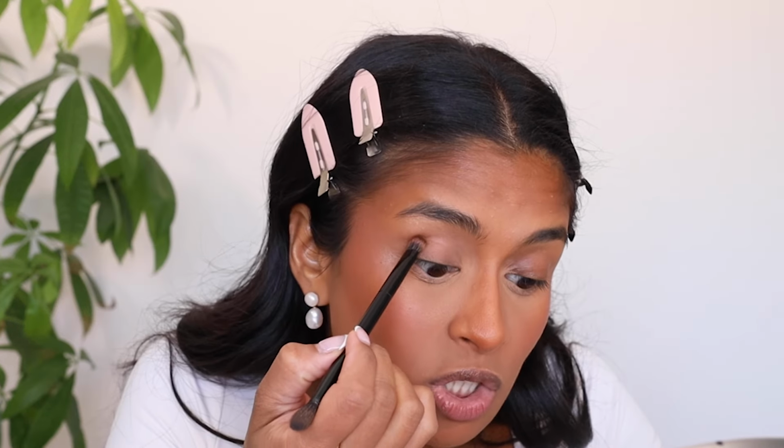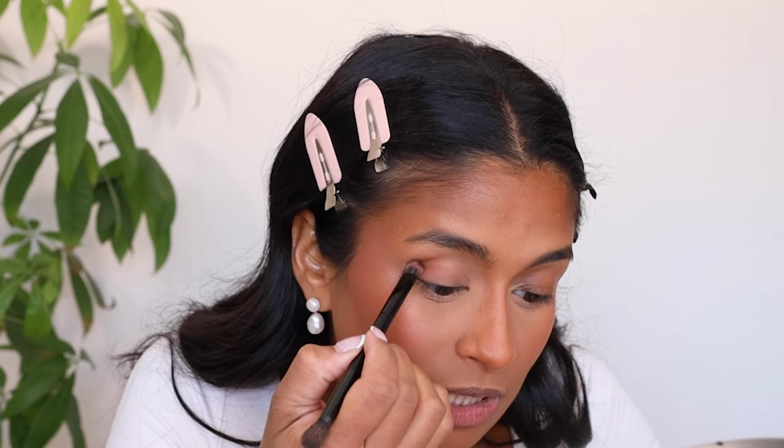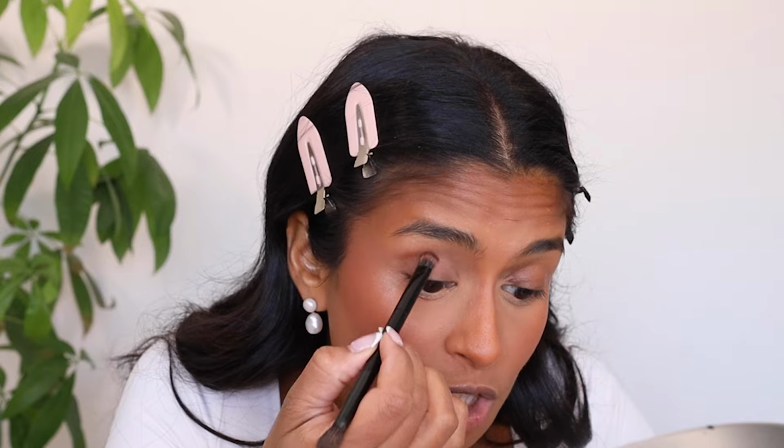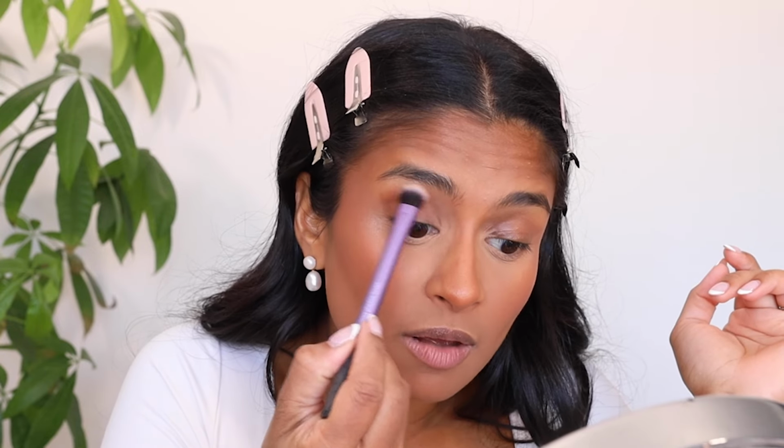And I'm gonna go into this shade and mix it with this shade. So I like to take that brush and go in my crease, just the outer crease, and really place it exactly where I want it. That's why I like doing a really small brush. Similar shape. I'm gonna do a flat eyeshadow brush, so you can see it's fluffy. And I'm just gonna take that and blend out the edges of that crease color.